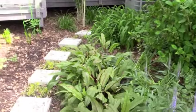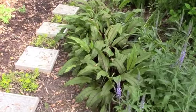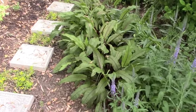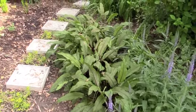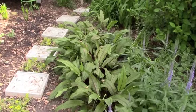And then this is a patch of colorful sorrel, kind of a purpley red veined leaf, and I think it's very attractive. I dry it down and make powder out of it, put it on food.